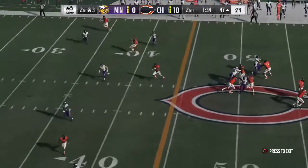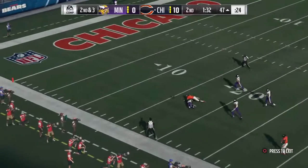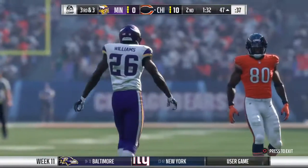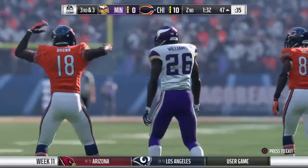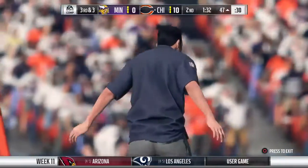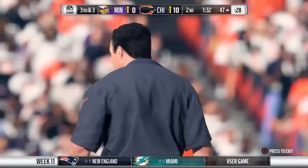To throw on second down. Hale. It's incomplete. Took a shot, couldn't connect. Brandon, it looked like he had his hands on it for a moment, but let's face it, that was going to be a tough catch all the way because of the presence of the defense right there as he was trying to haul it in. Yeah, nice job to force the incompletion.